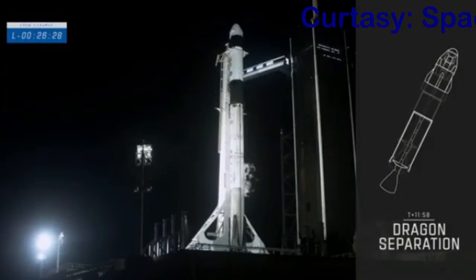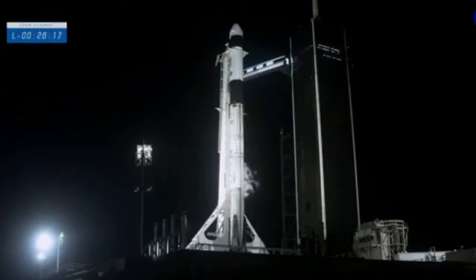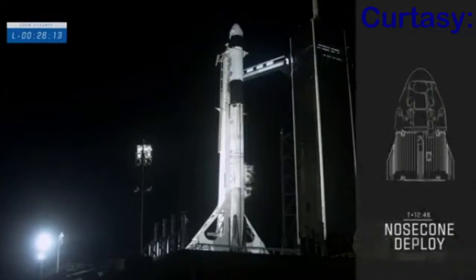Once Dragon is a short distance away, it will begin checking out its Draco maneuvering thrusters to make sure Dragon continues to increase separation distance from the second stage. It's worth noting that these are not the Super Draco engines that would be used during an abort scenario. About 40 seconds after separation, Dragon's nose cone deploy sequence will begin.